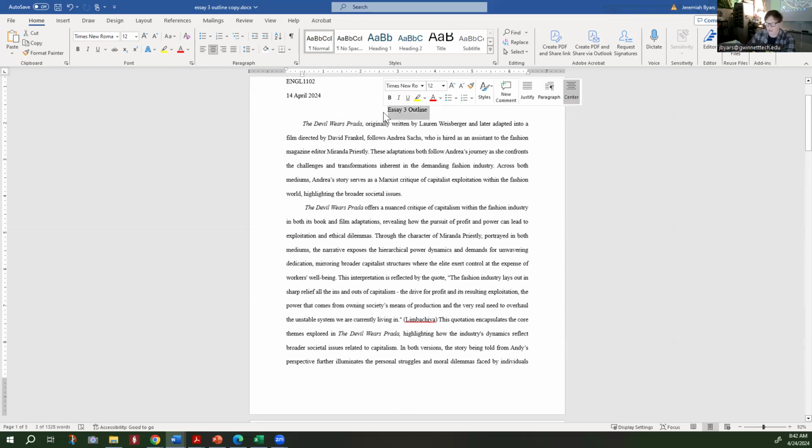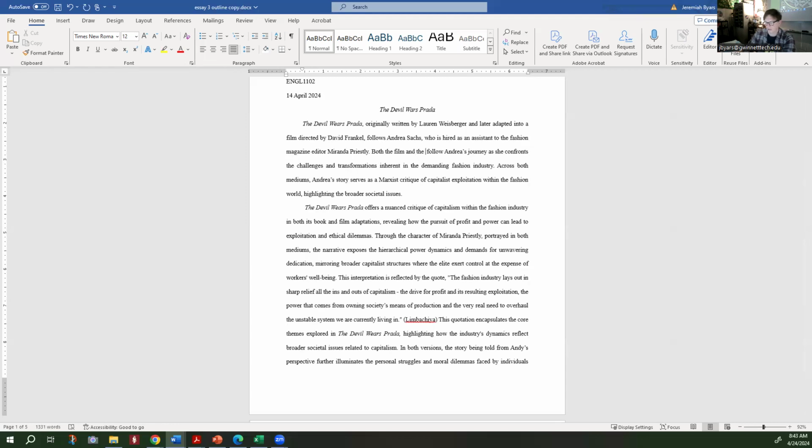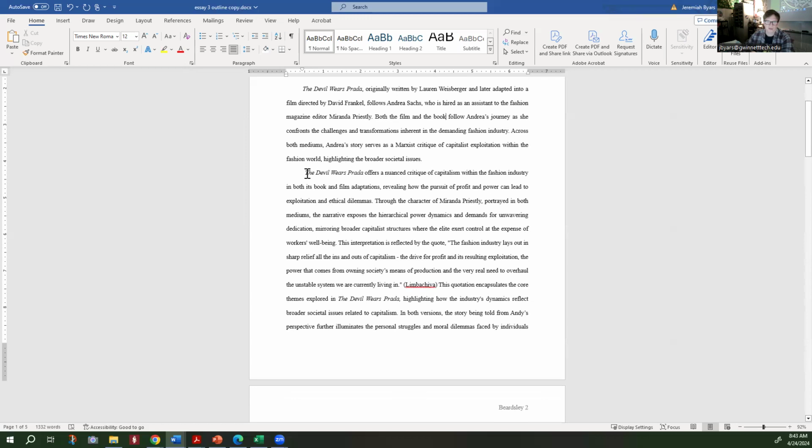The Devil Wears Prada. Devil Wears Prada, originally written by Lauren Weisberger and later adapted into a film, follows Andrea Sachs, who was hired. Okay, yeah. All right. These adaptations, the book is not an adaptation, so we shouldn't do plurals. It's not "these adaptations." Both the film and the book follow Andrea's journey as she confronts. And okay. All right. Okay, so this first paragraph is about capitalism. Okay, great.